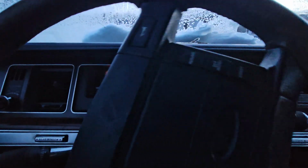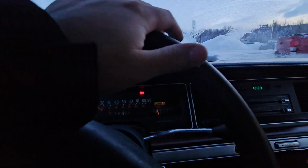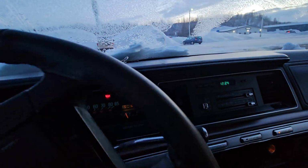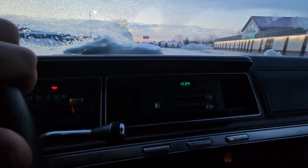Probably 141,000 miles. We're in Alaska and this is a 91. I mean, people drive cars like this, but I think this maybe actually has 91K on it, which would be sweet. It's a strong runner though. I'm happy with this.